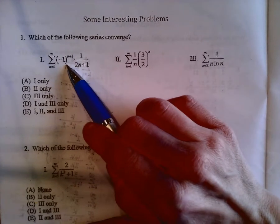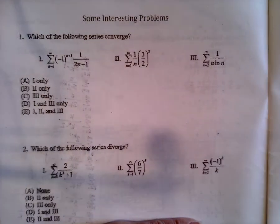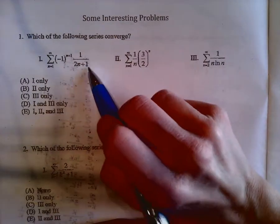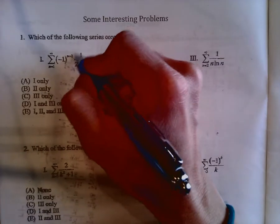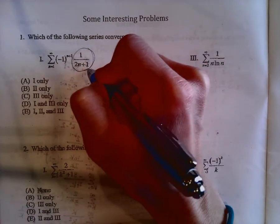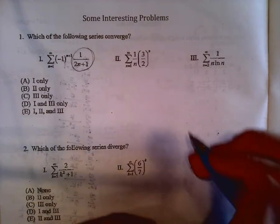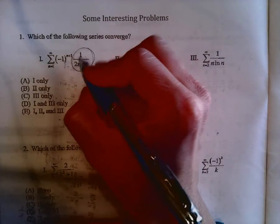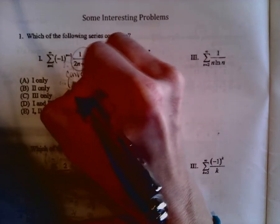Okay, first one is an alternating series. So I'm going to use the alternating series test, and it's okay if you keep having to look back and see what the tests say. It takes a little bit to get them down. So the alternating series test says that terms need to decrease and the terms need to go to 0. Do the terms go to 0? Yes, as n goes to infinity. Do the terms decrease? Are the fractions getting smaller as n gets bigger? Yes. So by the alternating series test, this converges. I need to put alternating series.